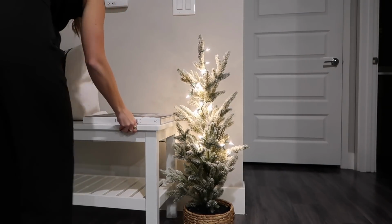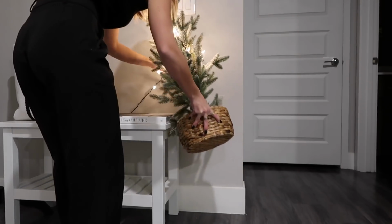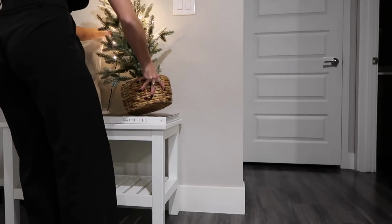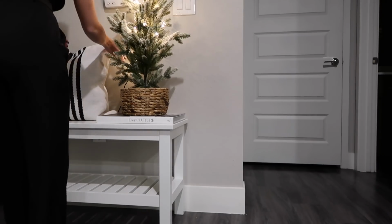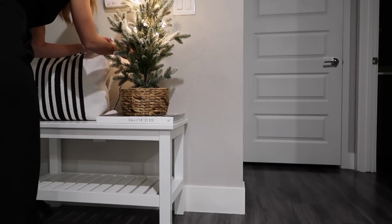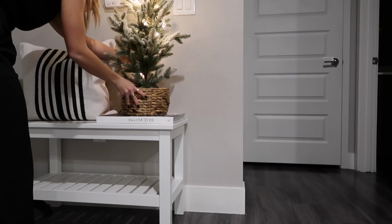Well, that's not bad. I thought I wasn't gonna be able to reach the lights. I kinda like that actually. I just need to cover this cord a little better.